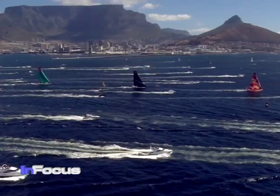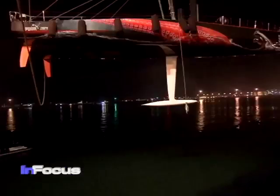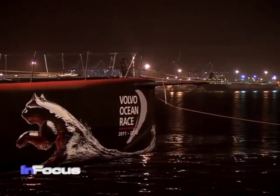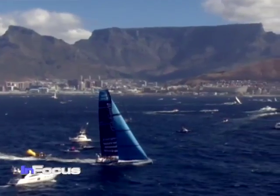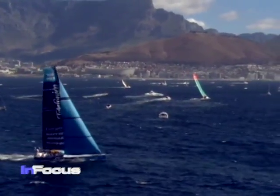The fleet will race to an undisclosed port in the Indian Ocean and then be transported by container ship to be relaunched within a day's sailing of the Leg 2 finish. The fleet is expected to arrive at the final finish line in Abu Dhabi around January 1st of 2012. Carolyn Turner, VOA News.